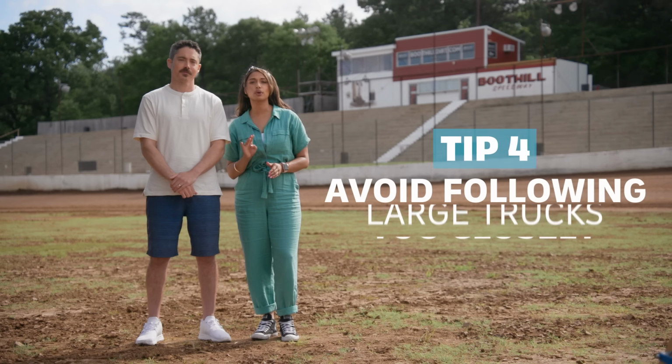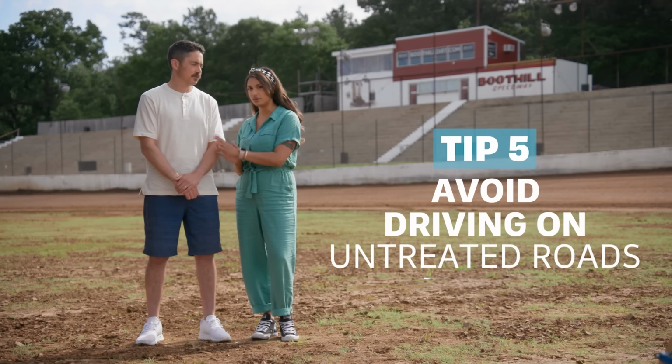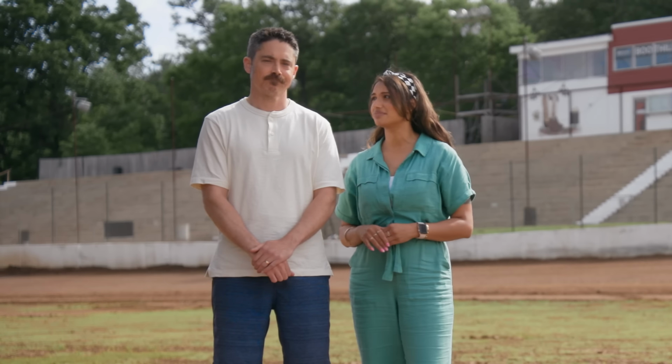That makes sense. Now, what about when you're driving? Any tips for avoiding debris on the road? So while driving, try to avoid following too closely behind large trucks or driving on untreated roads when you can. These are often sources of debris that can chip your paint and crack your windshield. Got it. So keep my distance, stick to treated roads when possible.